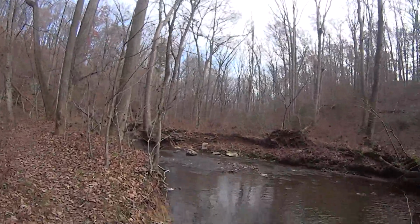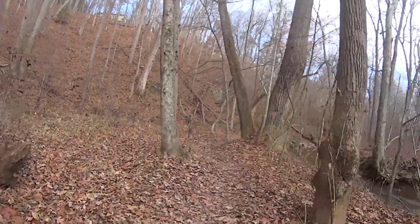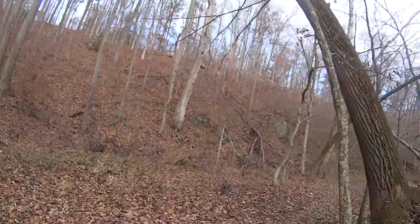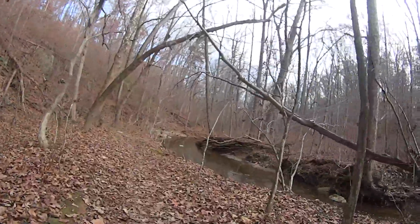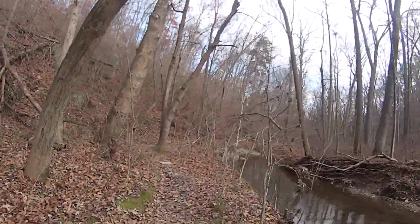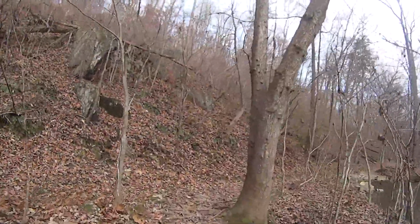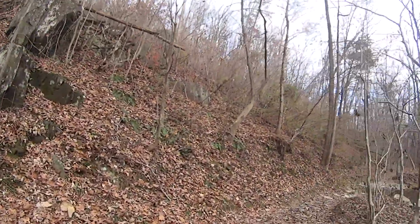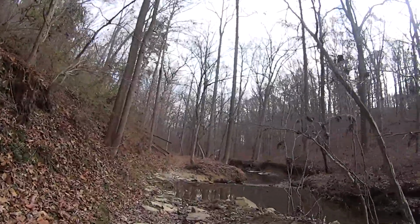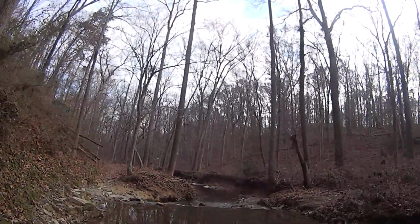And again, watch your footing or you'll end up in the stream. Very steep hill back in here, by the way. This is really neat. I'm really enjoying this back here. Nice wide trail down in here. It's very easy to hike. Well, so far, we've got a little bit of a rocky area here as we're approaching a little mini waterfall. That's cool.